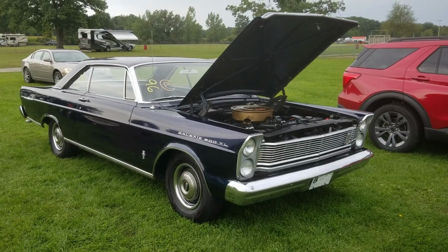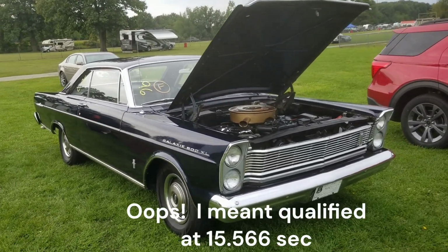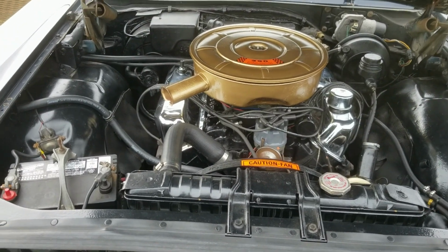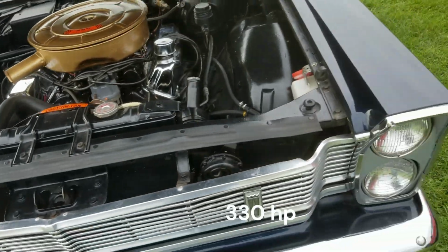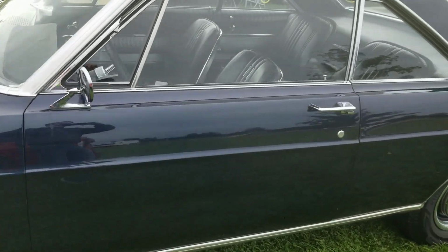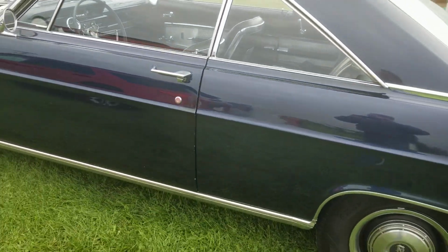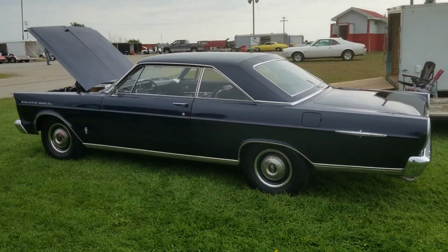So here's the car I'm running, 65 Ford Galaxie XL, and he qualified at 14.55. And this is a gorgeous car. Wow. 390 cubic inch 4-barrel. Oh, bucket seat car too. 4-speed, great. The 4 speeds will challenge each other. What a great car. So I'll have to meet the owner here, but we got a good matchup.